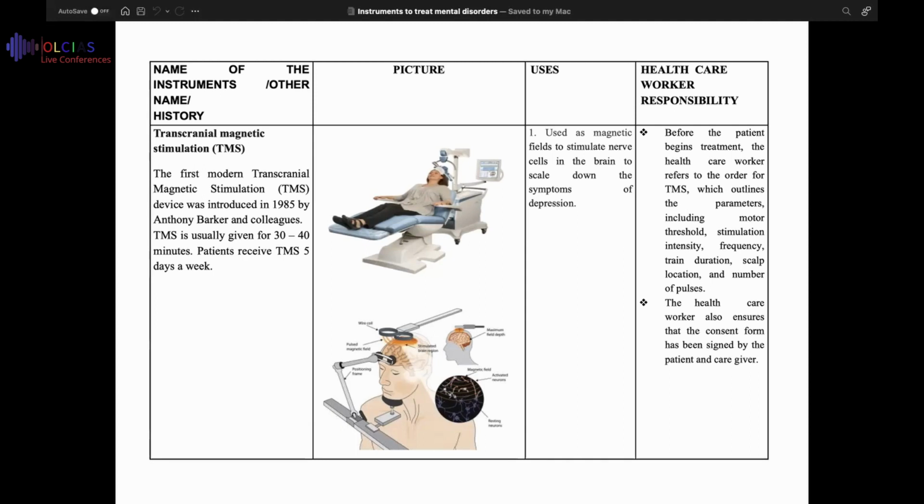See, the basic science is very simple. We just place a magnet on the frontal lobe, the prefrontal lobe especially. The thing we should understand here as a healthcare worker is that the magnetic waves have their own impact on the biochemical changes in the brain. Automatically, depressive symptoms will drop. You can see the picture. And the uses, I just brushed over the uses: it is very useful for scaling down depressive symptoms.